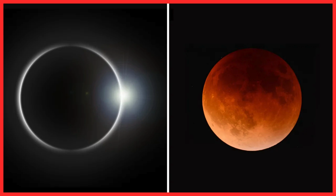All this movement means the moon's shadow doesn't just sit still. It sweeps across Earth, making that path of totality we talked about. Like imagine drawing a line on a spinning globe. That's basically what the moon's shadow does during a solar eclipse.